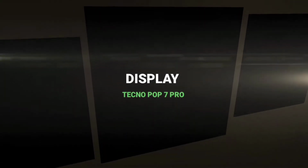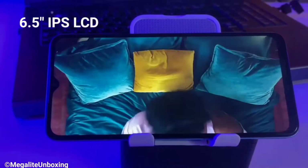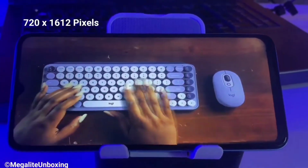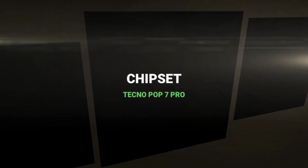Now let's talk about the display of this device. Tecno Pop 7 Pro sports a dual drop notch 6.5-inch IPS LCD panel with a resolution of 720 by 1612 pixels, and yeah, it refreshes at 60 Hz. Viewing content on the Tecno Pop 7 Pro is pretty cool, despite the fact that it is an entry level smartphone. The chipset powering this device is the MediaTek Helio A22.